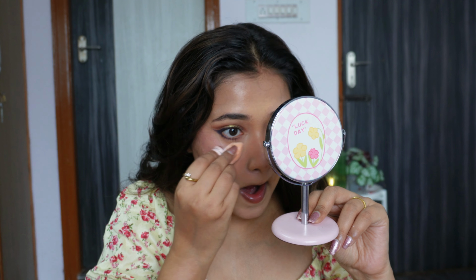I'm gonna set my face, not the entire face, but just my under eyes, with this Revolution Cherry Bake Loose Setting Powder. This is the only thing that was sitting right in front of me, which is why I'm using this. No particular reason.